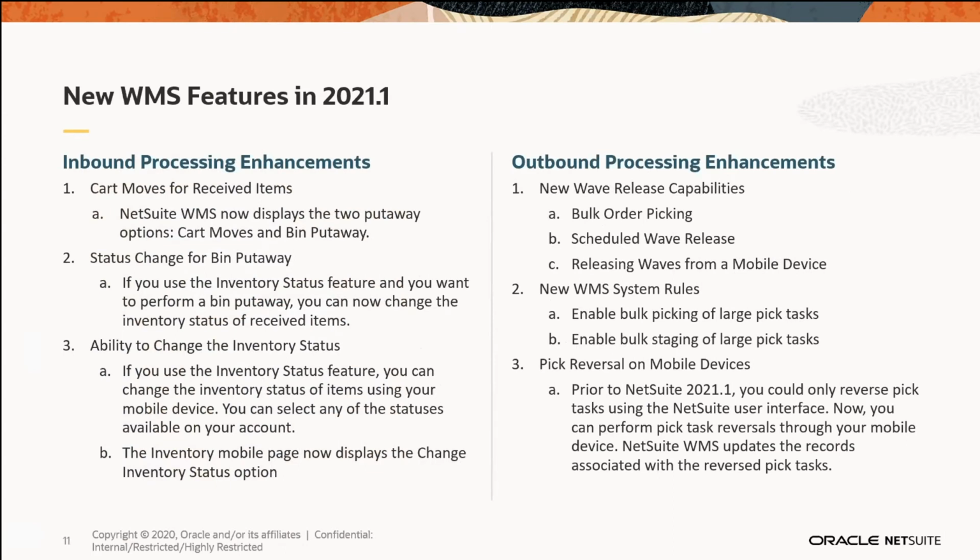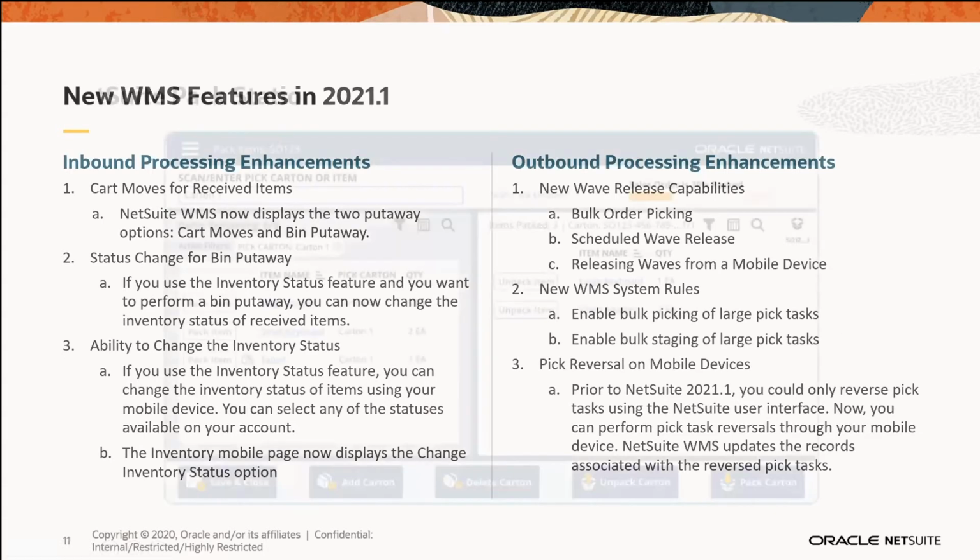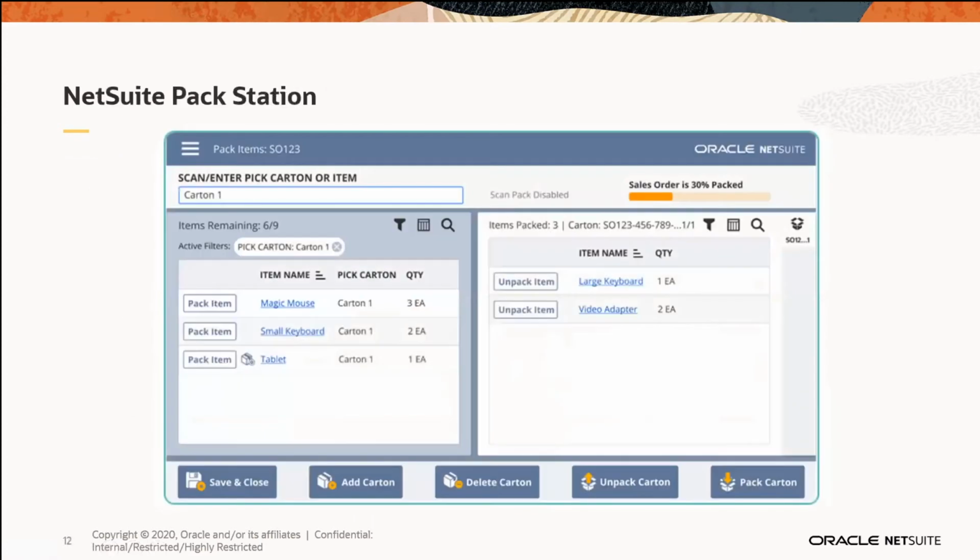So when we look at inbound, you've got the ability to move carts for received items. You can change the status for bin put away, and the ability to change inventory status is a big one. When we look at outbound processing, we've got new wave release capabilities, new WMS system rules to enable the bulk picking of large pick tasks and the bulk staging of large pick tasks, and obviously pick reversal on mobile devices as well. But in this release, we've also got a NetSuite Packstation app.